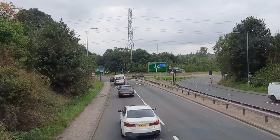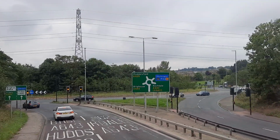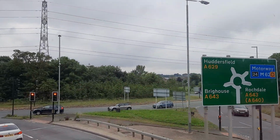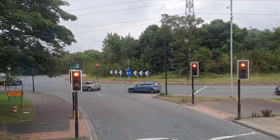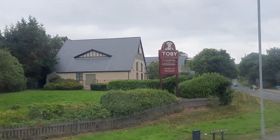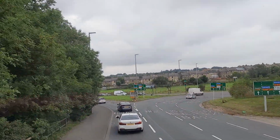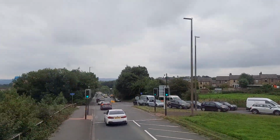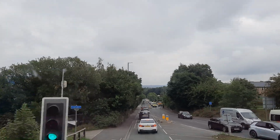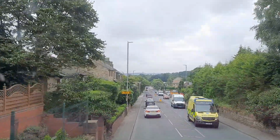You will remember that this road goes right through on the other side to Keighley, and on this side to Sheffield. So this roundabout takes traffic in different directions. So this way is Brighouse. To the right of us, the motorway and Rochdale, and we are going straight ahead towards Huddersfield. This is Halifax Road. This will take you to Huddersfield now, it is called Halifax Road.